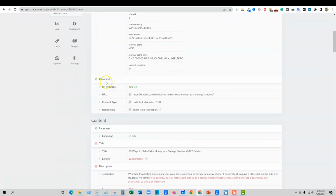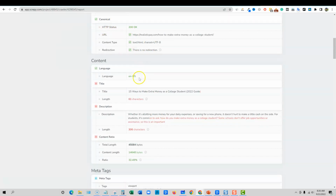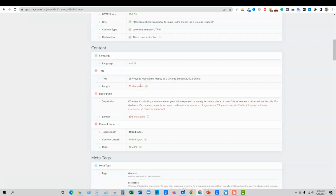We're going to come through here and look at this right here. Everything checks out green right there. Canonical. That's a hard word for me to pronounce. Super funny. But we're going to keep coming through here. Language.